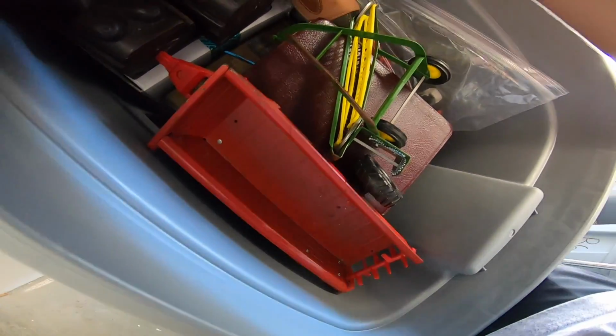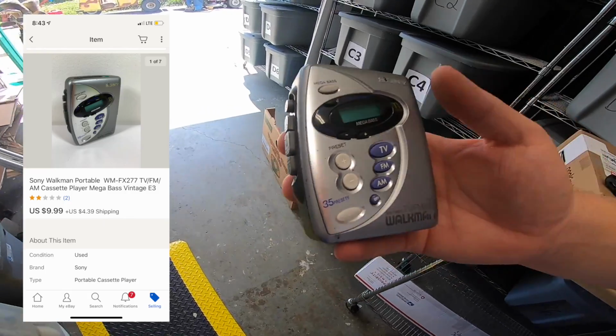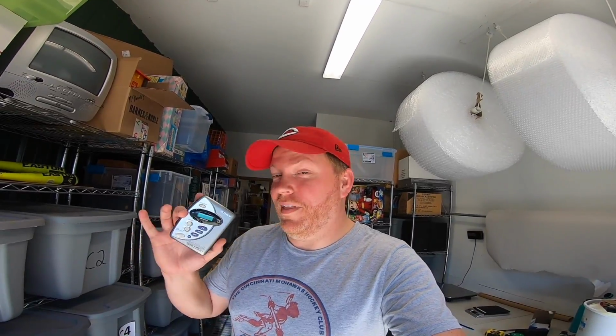Sold a vintage Sony Walkman. Here it is. Got this at a garage sale for $1, and it sold for $9.99 plus shipping. And it's going out to viewers Jimbo and Brandon. Thanks so much, guys, for the support. Really appreciate it. Hope you like the Walkman.